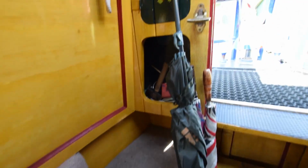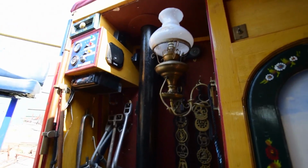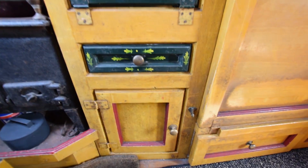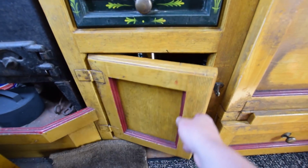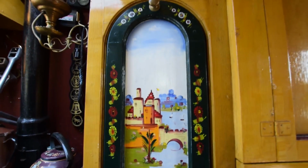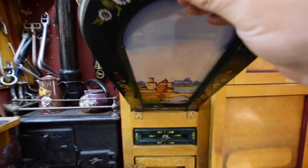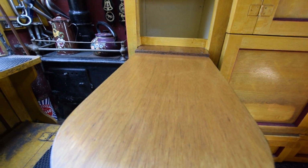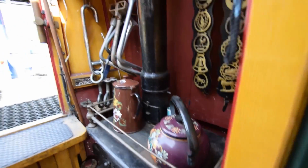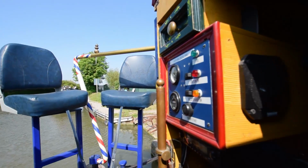The bench seats on the starboard side here have the usual storage underneath. A couple of cupboards there by the intercom. And opposite that is the very traditional Epping stove. The drop down table, the crumb drawer. Beautiful room. There we go. What you see comes with the boat, the canalware, the chimneys, navigation tools. There's another stereo there for the cockpit.